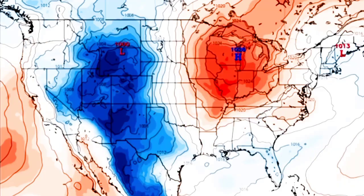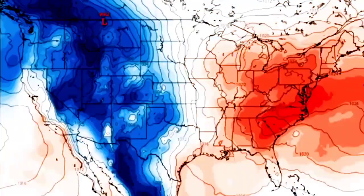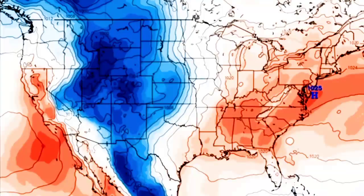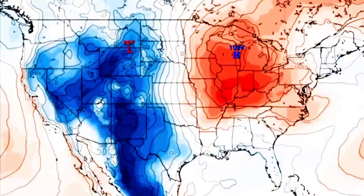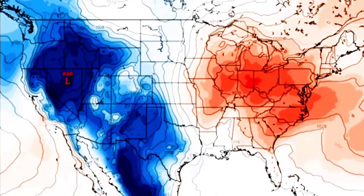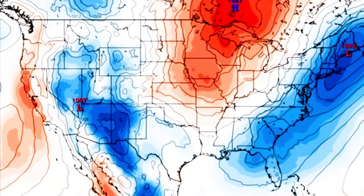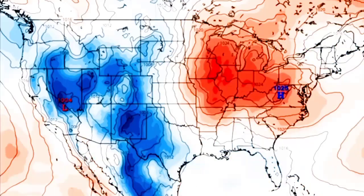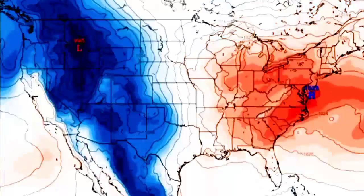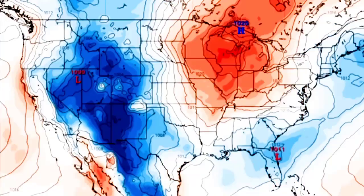This complex and highly amplified weather pattern across North America underscores the dynamic nature of the atmosphere and the ability of large-scale systems to produce starkly contrasting weather conditions over relatively short distances. As we move into the weekend, the shifting positions of these upper-level systems will continue to drive changes in the weather, with the potential for continued extremes in temperature, precipitation, and wind. These changes will have significant implications for both short-term weather forecasts and longer-term climate trends, particularly as the atmosphere responds to the evolving balance between warm and cold air masses across the continent.